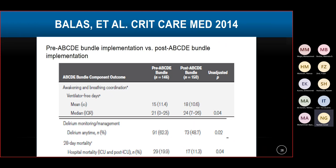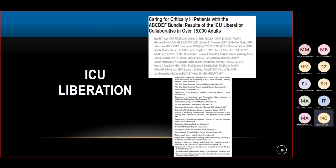And what they found, as we might expect, is that ventilator-free days were improved in patients post-ABCDE bundle implementation. Delirium was much less, 62% versus 48% in patients after they got the bundle. And 28-day mortality was reduced again. Remember, these are secondary endpoints. They're more hypothesis generating, but it's still interesting that it's kind of consistent with what you would expect. More time off the vent probably results in less delirium and a reduced mortality. So just interesting results there that I think really show the value of this system as a bundle.